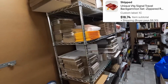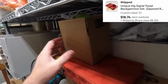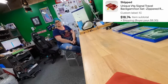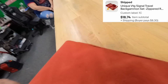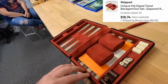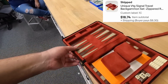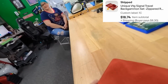Alrighty, 1 Charlie, a red backgammon set. Yeah, I saw a backgammon set sell. I didn't realize we had any listed. I guess it must be this one. Yeah, it's kind of red velour. It's cool. $18.74. Yeah, that's a good one. We liked that one when we saw it. It's different. Where did we get this? At an estate sale, I think. Oh yeah, this one is nice. I'm oohing and ahhing over this, you know, because it's velour. I think my dad had a conversion van that the interior looked kind of like that at one point. Yeah, I remember that one.